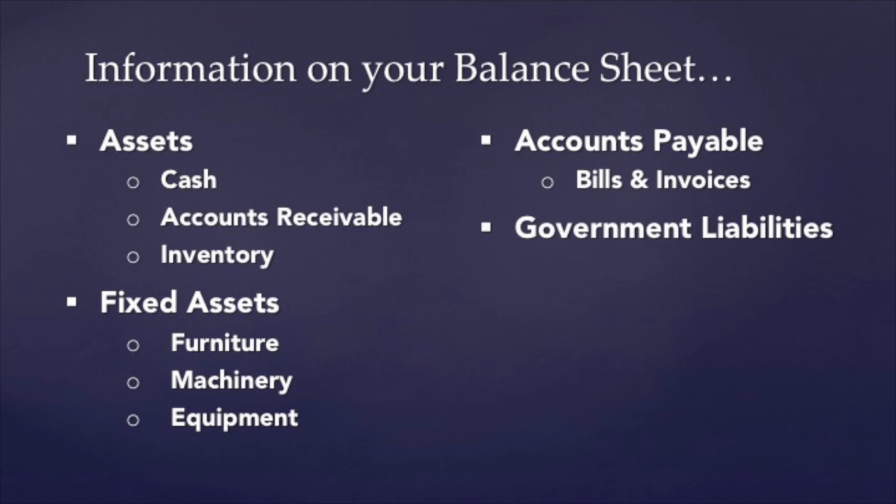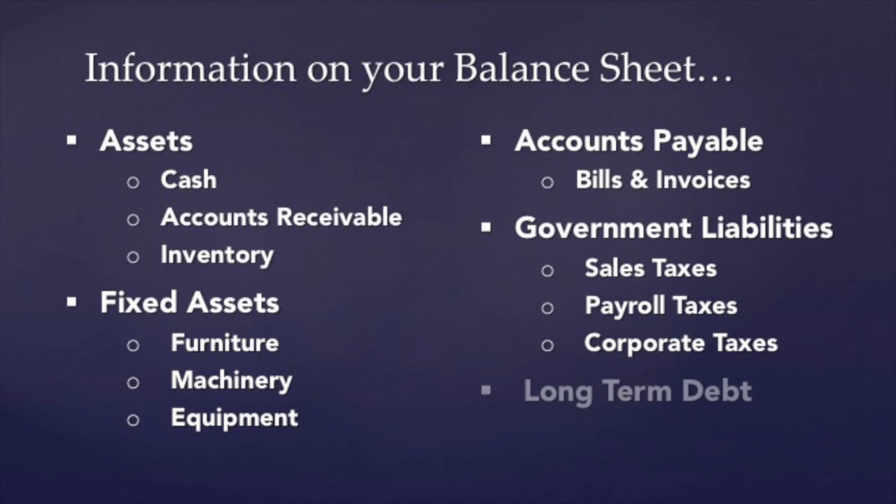You'll also see government liabilities like sales taxes, payroll taxes, and corporate taxes. The long-term debt section will show the amount of money that you've borrowed for purchasing capital assets and working capital. If a company has been consistently profitable, it will have more assets than liabilities and will show equity in its retained earnings. If a company has more liabilities than assets, it'll show a deficit on its balance sheet. This may be a sign of financial distress and that the company may be failing.